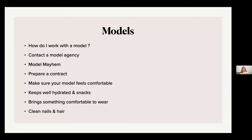It's a really good way of working, because you're not going through an agency. You're just going onto this website where you can sign up, show an example of your portfolio, and then reach out to people. It's a really, really good platform.